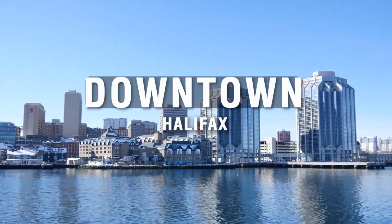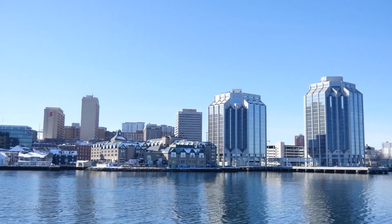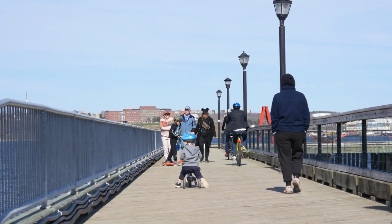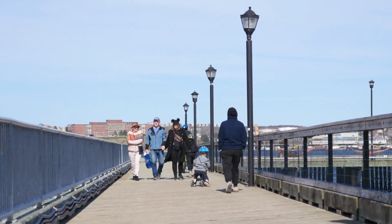Now, first up, we have downtown Halifax. This is that city center feel. It's a vibrant area with lots of shops, lots of beautiful buildings, and the boardwalk that goes right along the waterfront. It's a beautiful space, and there's lots to do down there.